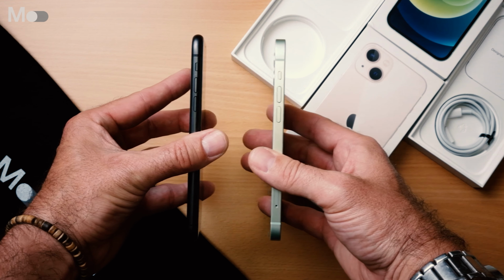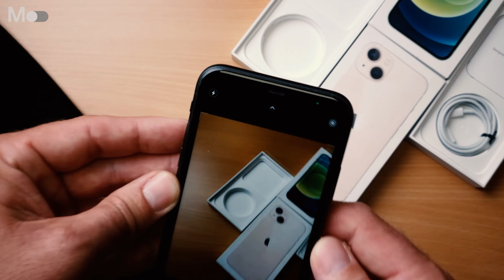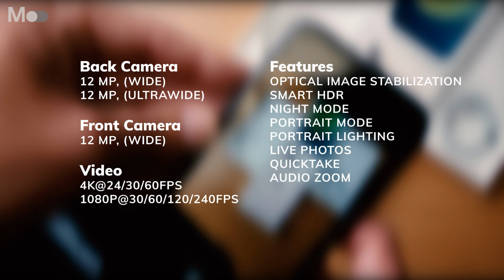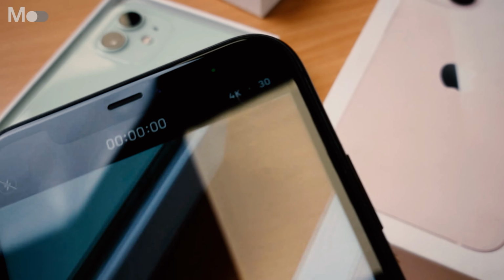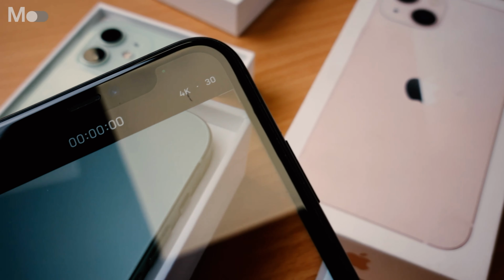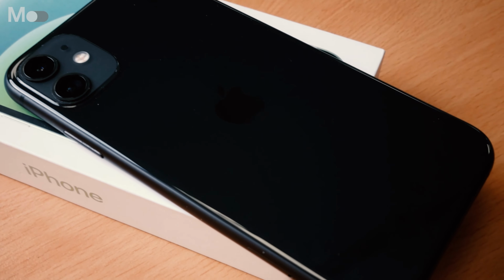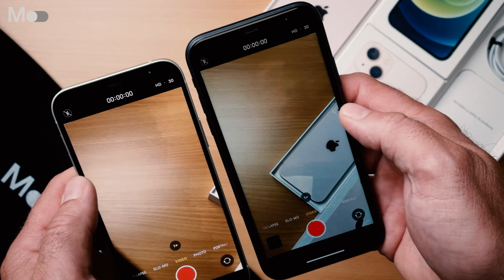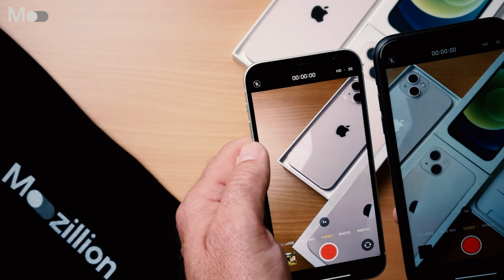Speaking of photos and videos, let's take a look at the cameras. Apple tend to make evolutionary changes to the iPhone's already impressive camera setup, and there's not really a huge physical difference between the iPhone 11 and iPhone 12 cameras. At the front, the 12 megapixel TrueDepth camera on the 11 offers portrait mode for those nice looking people shots with the blurred backgrounds, and it supports 4K video recording at up to 60 frames per second.